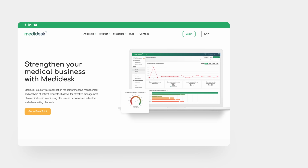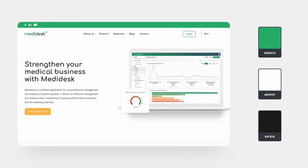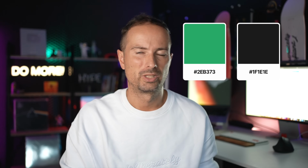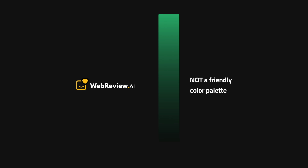One thing that we noticed right away is that making a modern, beautiful and semi-minimalist web design for this brand was going to be a little bit more difficult because of the colors they chose. They went with a green and with a very dark shade of purple that looks almost black. The first thing that web review returned to us is that those colors are kind of sad because of the saturation levels and the overall darkness.